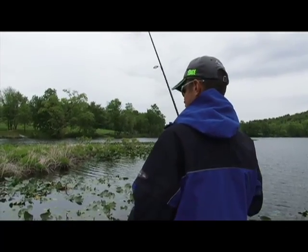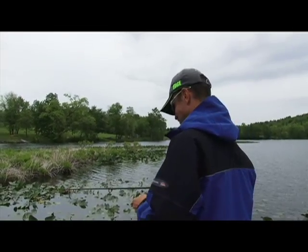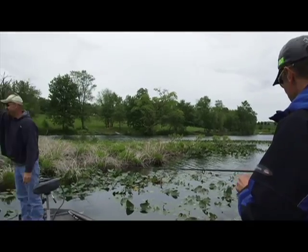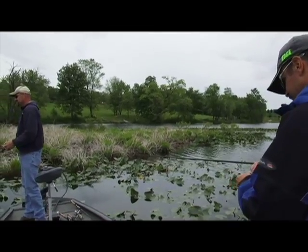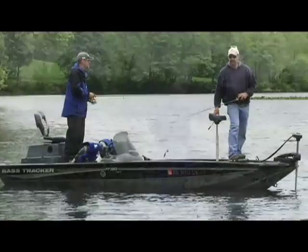I was just going to comment on how you properly handled that too, by keeping it tight the whole time. I knew I had to horse him to get him up out of those pads too. You can't let him go. Nope. He just threw the hook.